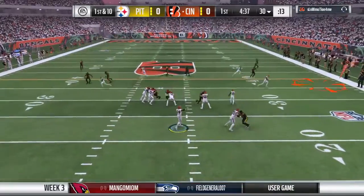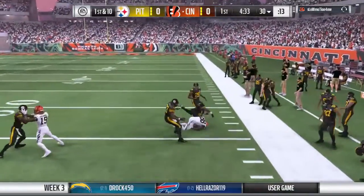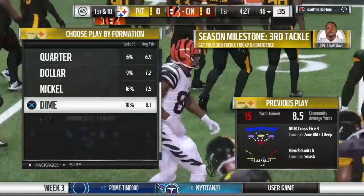First and 10 for Dalton. And he's got his man on the out route. And able to get this one across the 45 before he's brought down. 15 yards there on the catch and run.